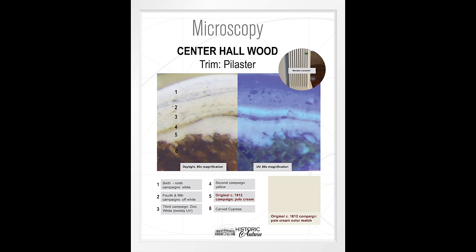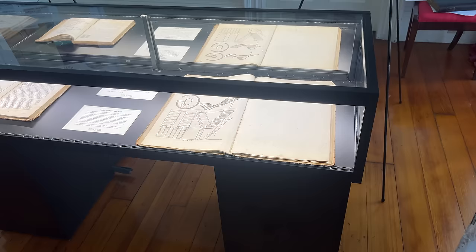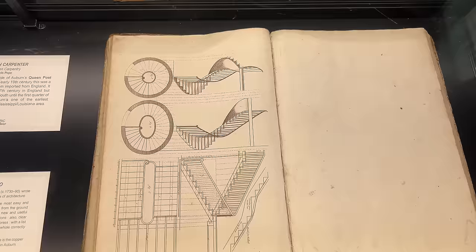So in 1812, on the woodwork, we have this very light cream color, and on the plaster at the earliest layer, we have a peachy pink color that was often described as the most flattering color to a woman's complexion by candlelight. It was enormously popular throughout the federal period. Now, the design for this staircase came out of the British Pain's Palladio out of 1735. So it's already actually a revival period by the time it comes here to the United States, about 75 years later.